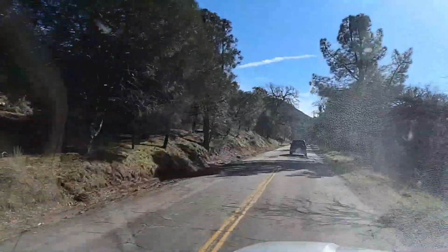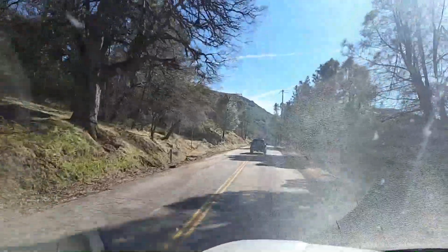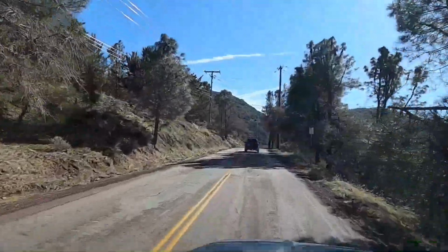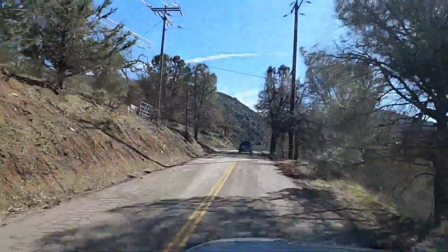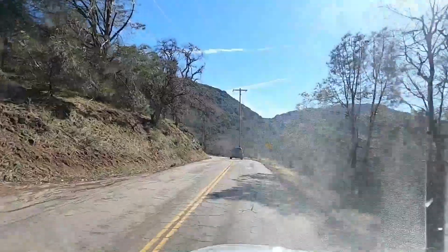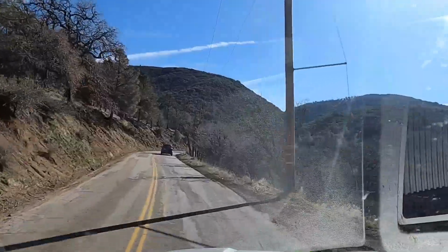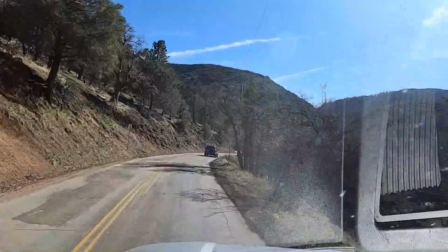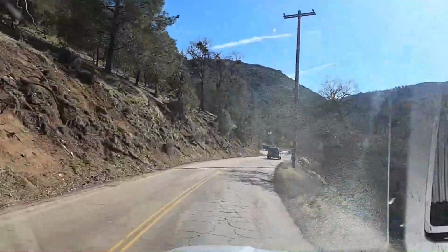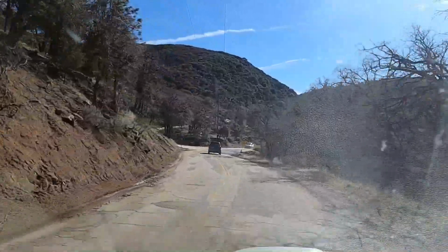Tehachapi, well, people call it the mountains. Tehachapi Valley itself is actually considered high desert. This guy here's going to take his half out of the middle and get back. Once you get up here, you're in the mountains, in the pine trees, and it's really nice up here.